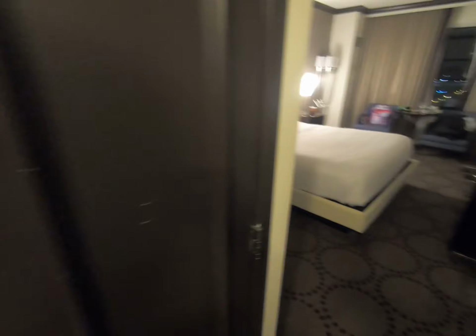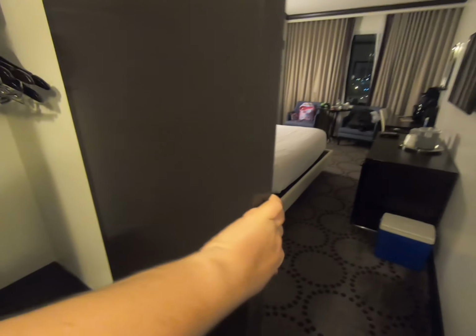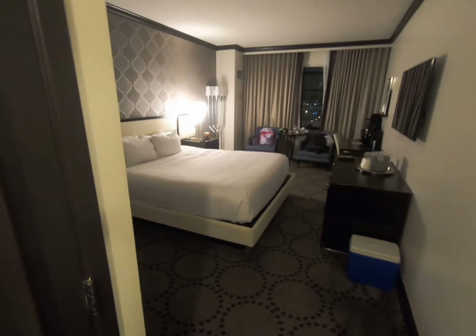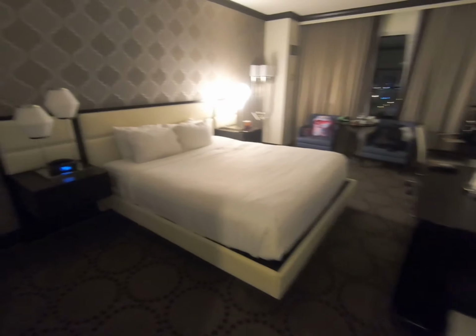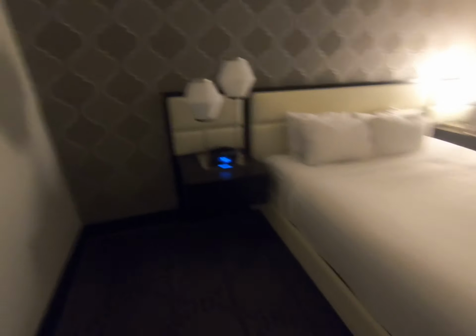Come out, here's a full-size mirror. Then here's an armoire. Little closet, ironing board, safe. Then this is the king room. So here's the king bed. It's a clock, phone combo kind of thing.